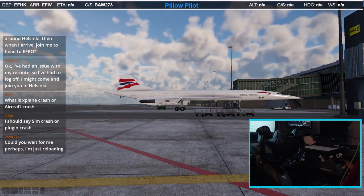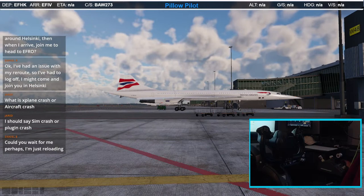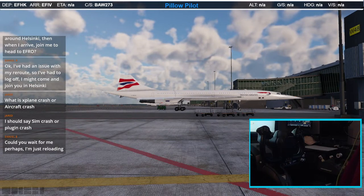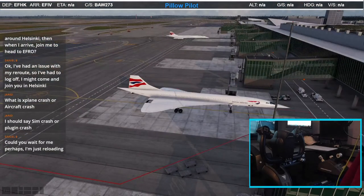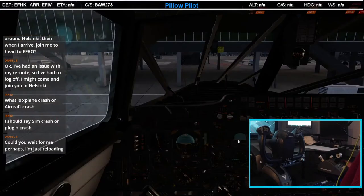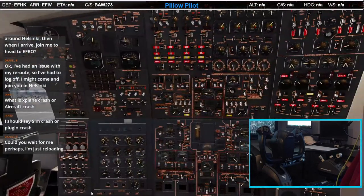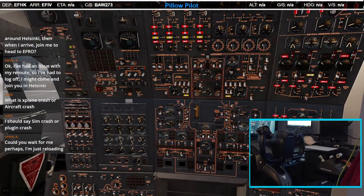Right, let's get some stuff. Do you want to get an IFR flight plan going, or should we just shoot up there? What do we want to do? I might do some circuits, I think. I'm going to do some circuits. I don't think I'll use a pushback. I'll just get these engines running. Let's just get cracking, I think.